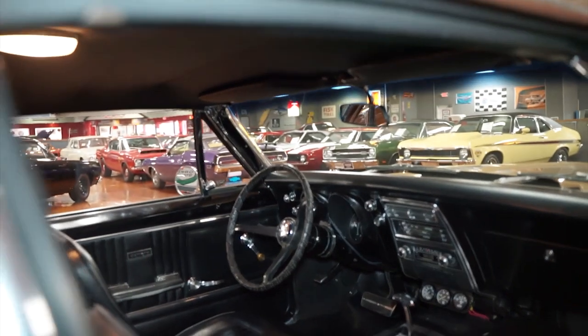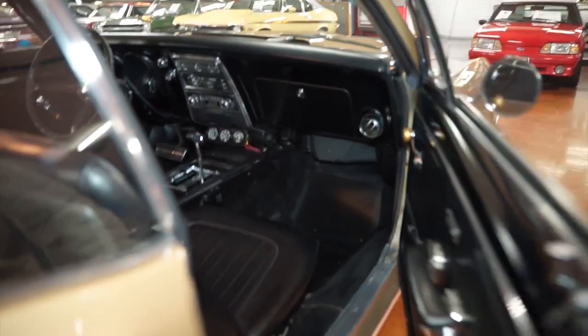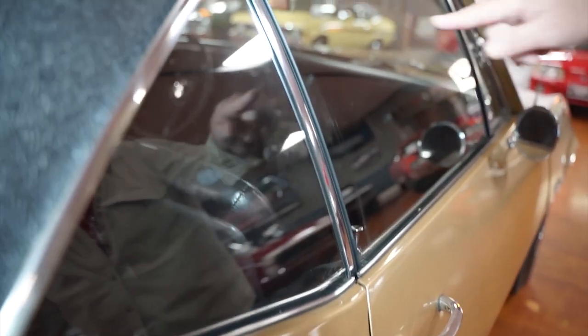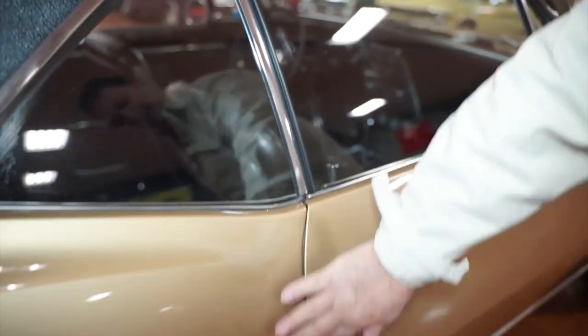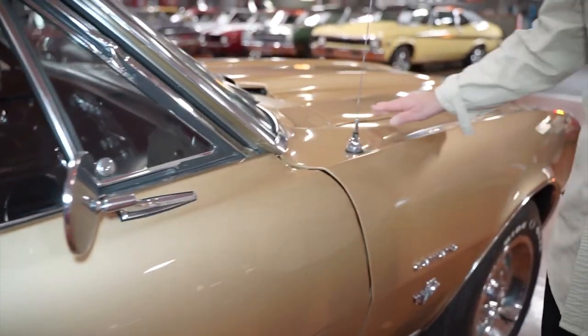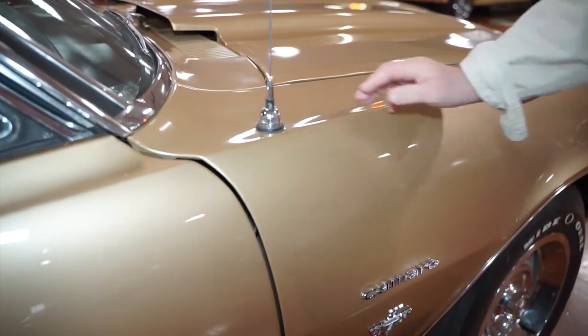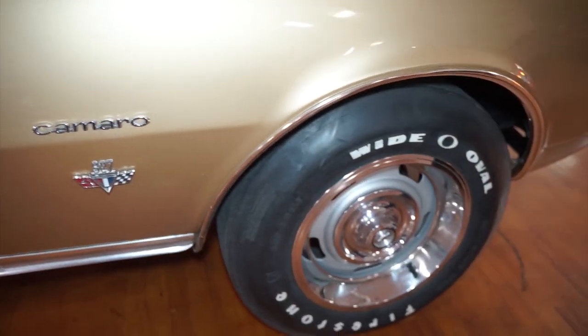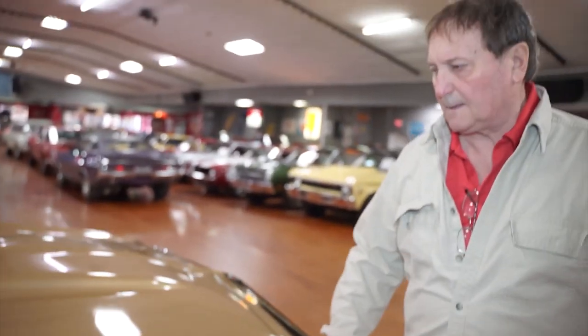Correct style shifter and console for the car. Nice closure. Again, look at this window. It can't get any better than that. Door gap, front and rear, just as nice as you'd hope to find. Single mast antenna. Corvette flags, 327 designation. And we're back where we started again.